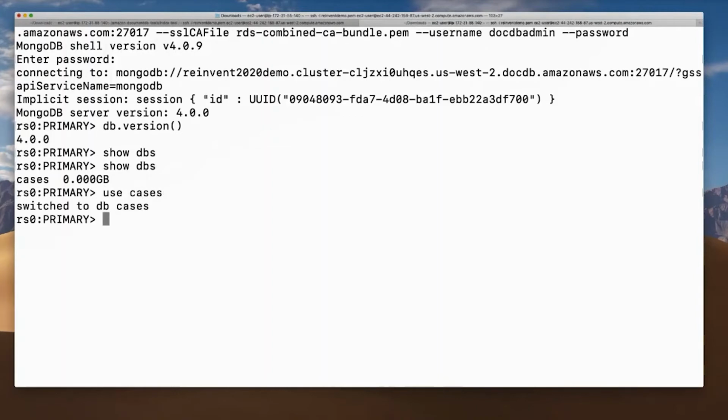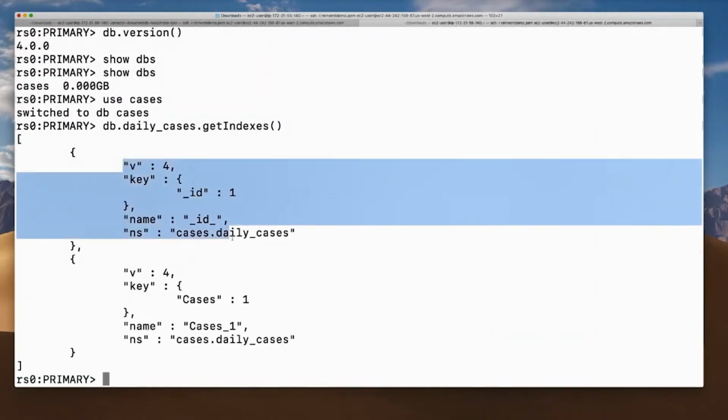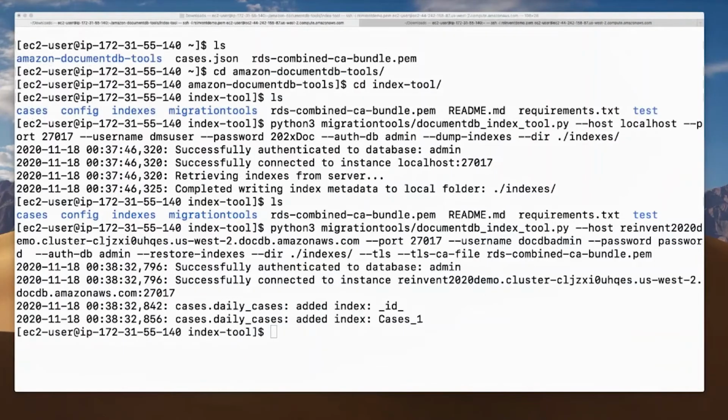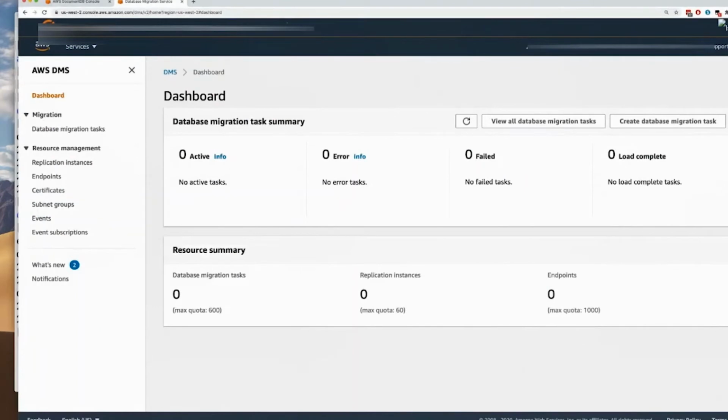Let's quickly verify. Now if I go back to DocumentDB, we actually do see a database. Inside that database, there's no data, so it shows 0 gigs. But if you do get indexes on our collection, you'll see that the two indexes that we had on our MongoDB source are now available on our DocumentDB target.